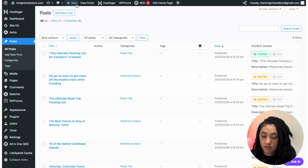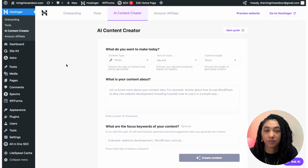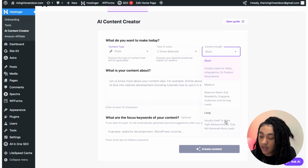Okay, so that takes us to our posts, but I actually want to hover over the Hostinger logo here, and I want to go down to AI content creator. Okay, so now it's asking us, what do you want to make today? And we can select our tone of voice, which I want to be trustworthy and friendly. And then we can also select our content length. So I want to select a long length.